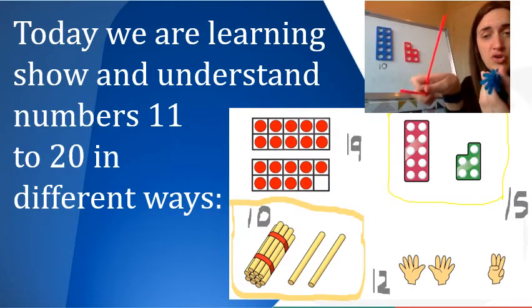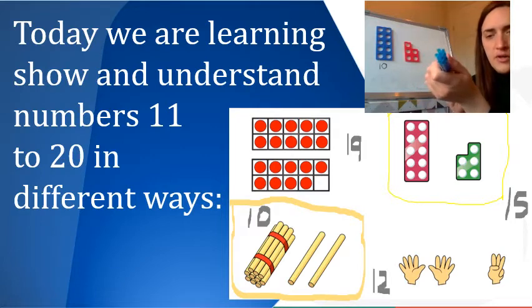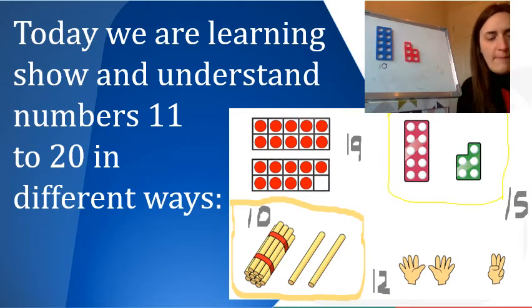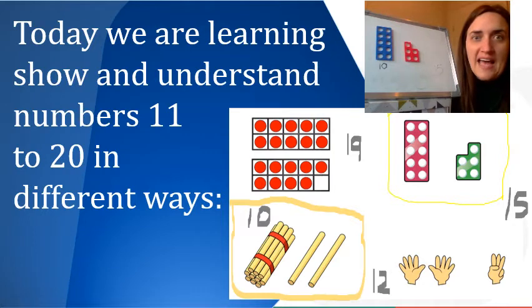It's been using straws. So remember, whenever you see a bundle of straws wrapped, you can count them separately just to make sure. But there will be 10 in there together. So we've got 10, 11, 12 on that picture there. And finally, we can use our hands.